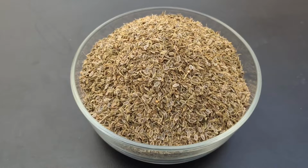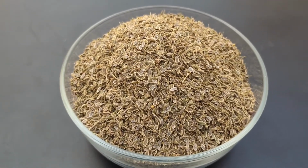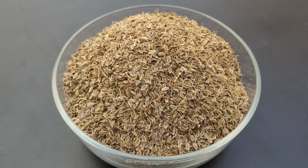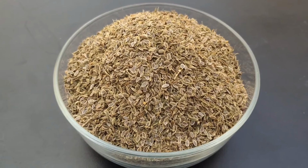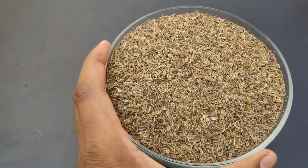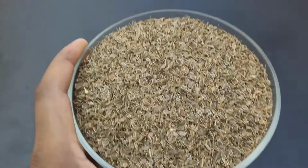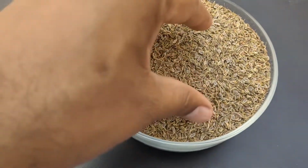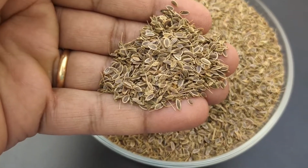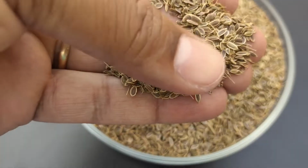As you might have heard about gripe water, which used to be given to children, it is actually made from the extract of these dill seeds. So here you can see the dill seed, which is grown in Rajasthan. The speciality of dill seed, you can see here, is the seeds and the adjacent flat seeds.